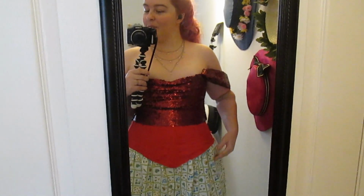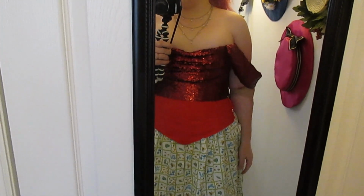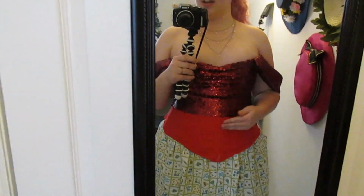So this is the bodice. I was thinking that maybe I should make the sleeves a little bit more fitted, but I actually really like how droopy they are. And then I'll need to figure out the skirt. But this whole thing, I was trying to go for maybe a little bit more covered. Didn't work. Not a thing.